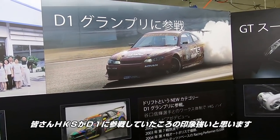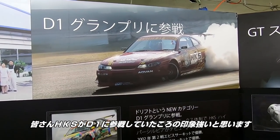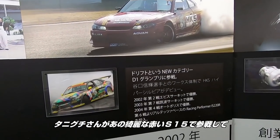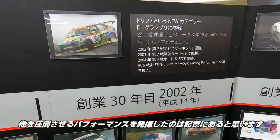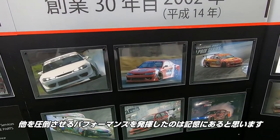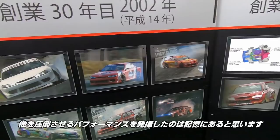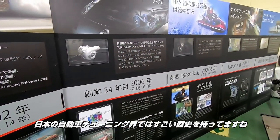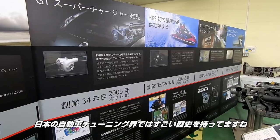Yeah, and a lot of you probably know HKS from their D1 days too, where Taniguchi drove that beautiful red S15. I'm pretty sure it came as a shock to a lot of people, where the car just came out and performed and outperformed a lot of cars. So that's pretty awesome. So much history in the Japanese tuning car environment.